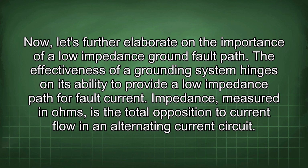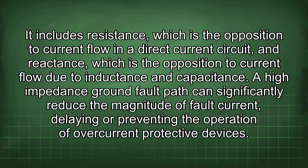The effectiveness of a grounding system hinges on its ability to provide a lower impedance path for fault current. Impedance, measured in ohms, is the total opposition to current flow in an alternating current circuit. It includes resistance, which is the opposition to current flow in a direct current circuit, and reactance, which is the opposition to current flow due to inductance and capacitance.